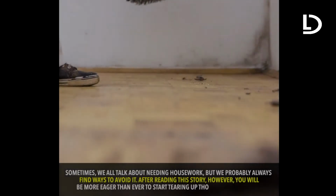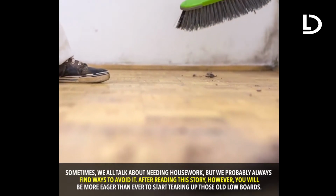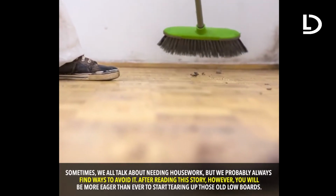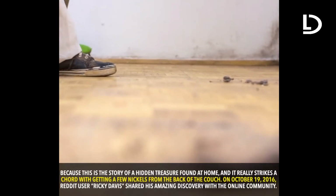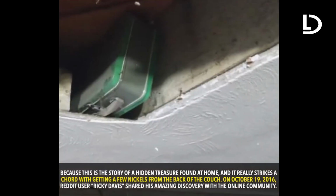Sometimes we all talk about needing housework, but we probably always find ways to avoid it. After reading this story, however, you will be more eager than ever to start tearing up those old lower boards. Because this is the story of a hidden treasure found at home, and it really strikes a chord with getting a few nickels from the back of the couch.